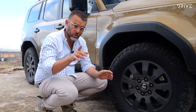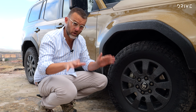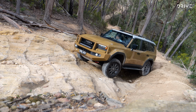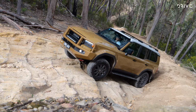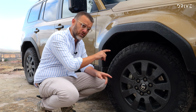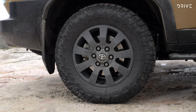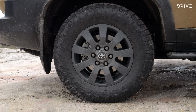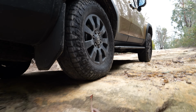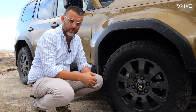Altitude is the only model that gets a locking rear differential in the Prado range. Everyone else has a locking center diff because don't forget this is a proper full-time four-wheel drive. Now that's a good thing, but I also like the front sway bar disconnect in this Altitude model. Really keen to see how it goes off-road. But of course, a big deal are these tires here. They're a Toyo all-terrain. They're on an 18-inch alloy wheel. They're a much, much better option for people who want to go off-road straight off the bat.